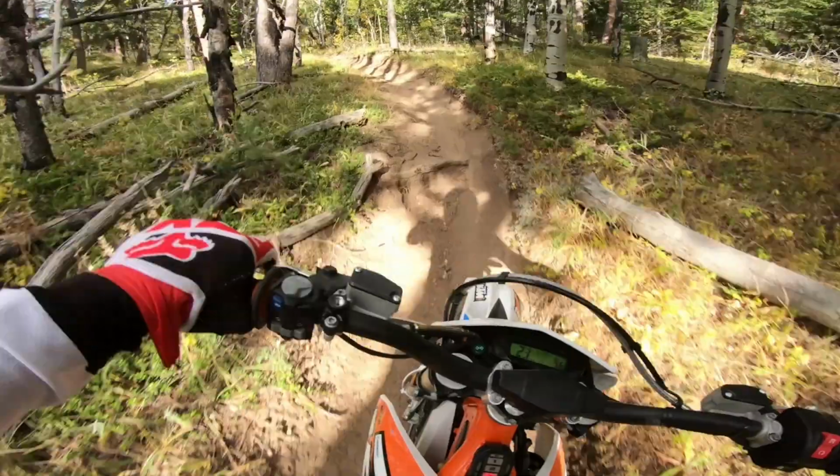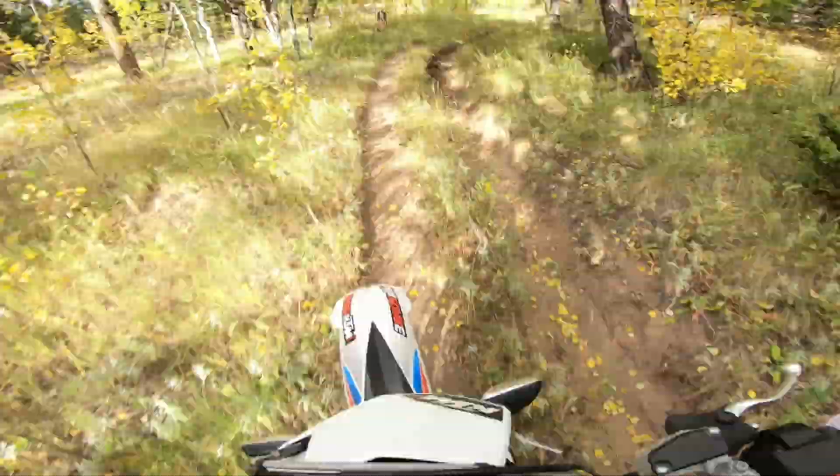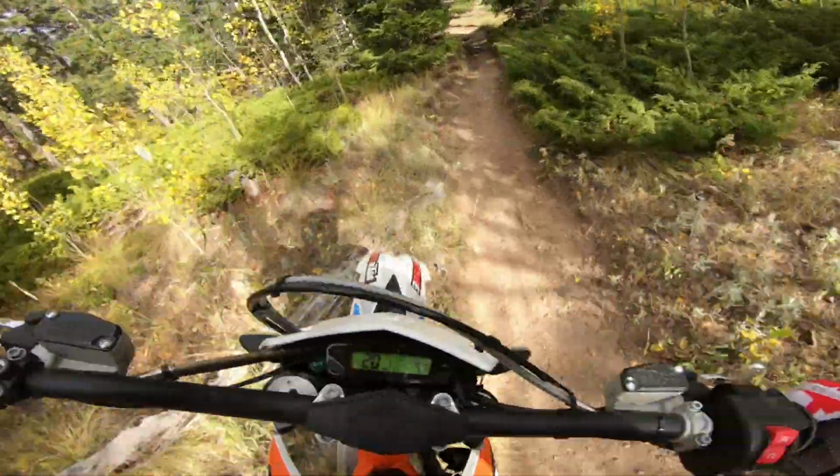I don't think it's quite as powerful as the Alta, but the Alta's a pretty powerful bike. And this is too.